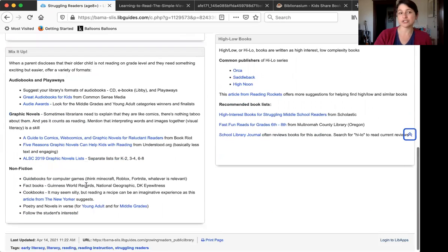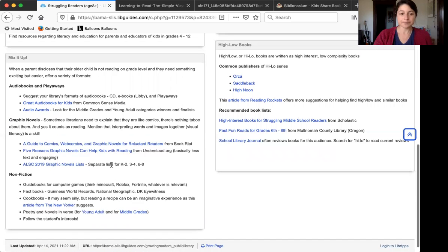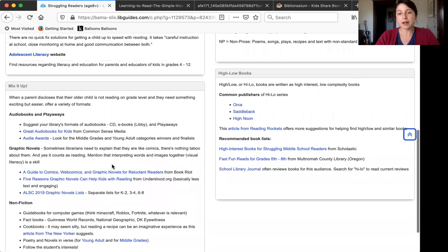But in general, you're just going to do basic reader's advisory. And these are some ways that you can mix it up in what you're recommending. You can ask them what they've liked to read previously, and that's different than asking them what grade they're in or what their reading level is. So you're just catering your reader's advisory to what they're interested in. So audiobooks and Playaways, graphic novels, and nonfiction. And there's a bunch of items recommended in there.